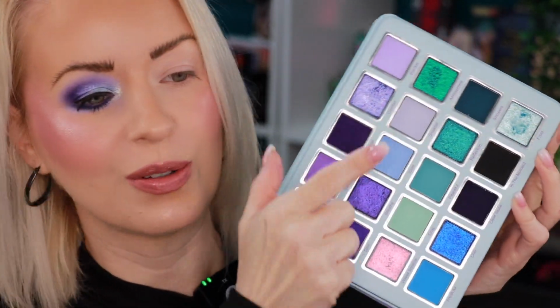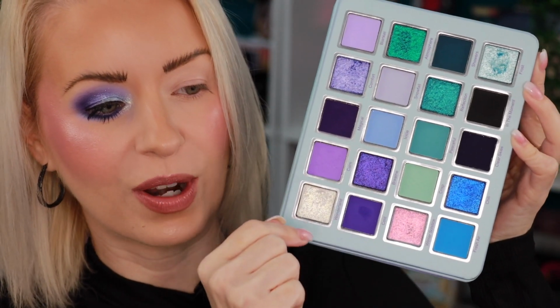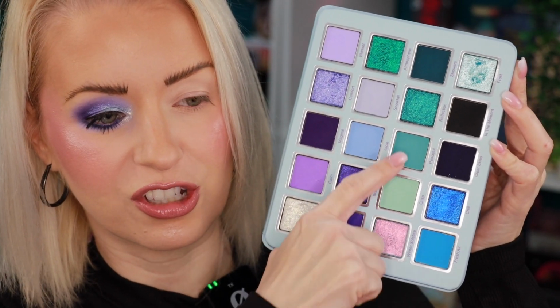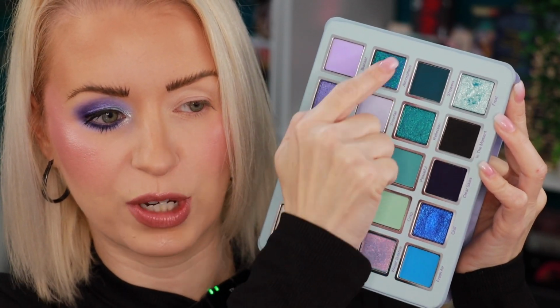Let's move over to the left eye and we'll start working on look number 2. Okay, so for look number 2, I really want to use this shade because this is like one of the duo or multi-chrome shadows. So what I think I'm going to do is I'm going to start in first with these shades right here. And then I'll probably go down to actually this one. So these 3 will be the mattes that I'll work with first.